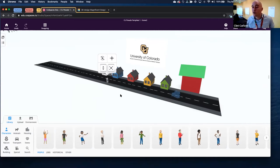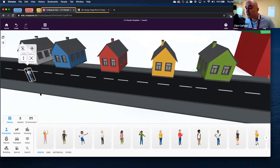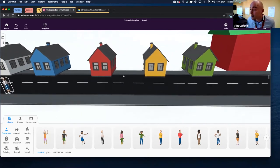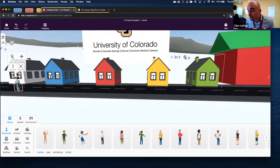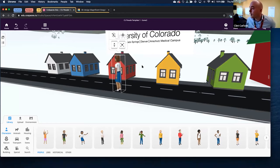If I use my scroll wheel on my mouse, I can start zooming in so I can find detail. And if I click and drag, I can rotate the space around. So I'm going to bring this girl in a little bit. And if I just click, I get four options. So my bottom right option is scale. So all I need to do is click and drag up or down, and I can make this character big or small. I'm going to make her a giant in this parade.